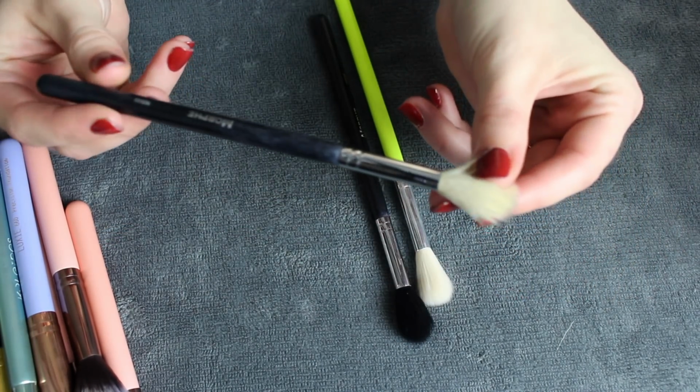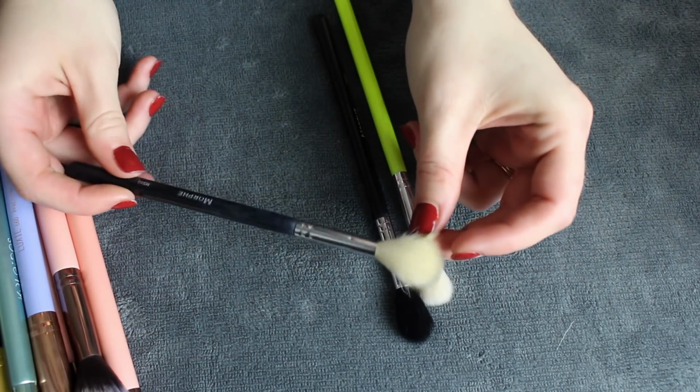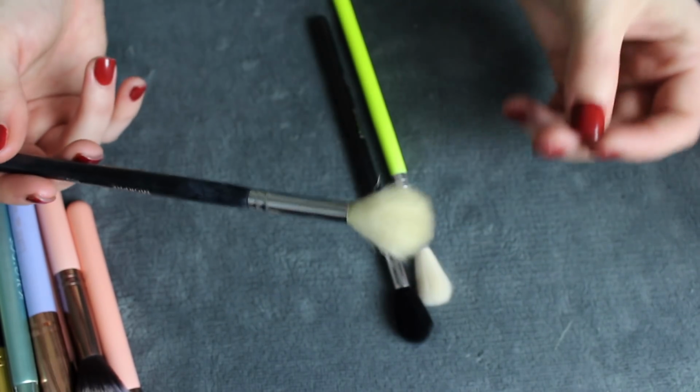This is a natural hair one from Morphe. It's the M510. It is frayed. It is awful. It does not look good anymore. Just look how bad that looks. I really hope it's focusing. Oh my gosh, it's horrible. I'm going to pass this one along.